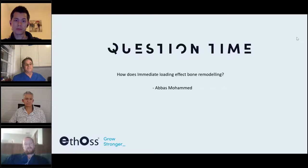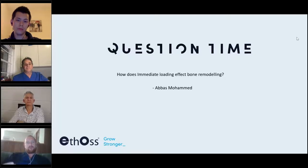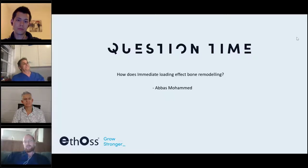Well, I totally agree with Costa. From my personal experience, I do more and more immediate loading, and I can also load the implants with the permanent prosthetics just after one or two weeks. So if you have the right tools, you can for sure go with the permanent and final restoration.